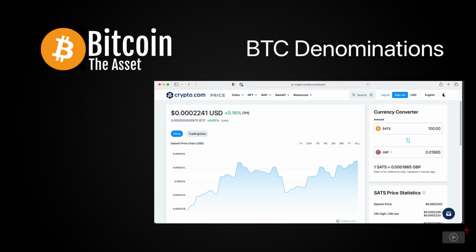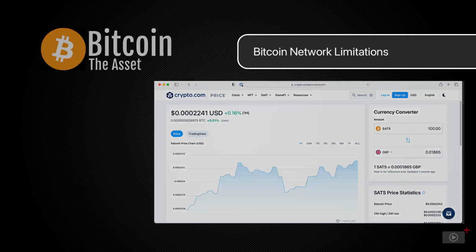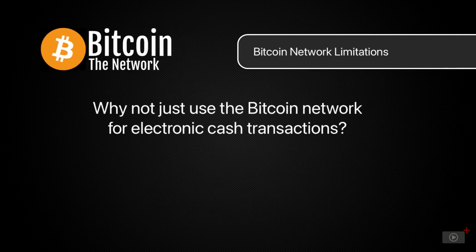There's no way you can transfer these small amounts around quickly and for virtually no cost. But we'll have a look at that when I look at some of the examples. So that's the current price of a single sat, or 100 sats is about 2 cents or about 2p. So for the rest of this video, I'll be using fractions of a BTC, which is the smallest unit, called the sat. So we've had Bitcoin and BTC for quite a while now.